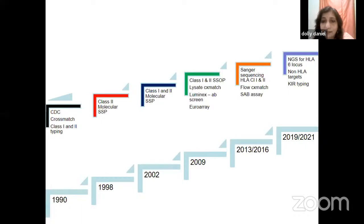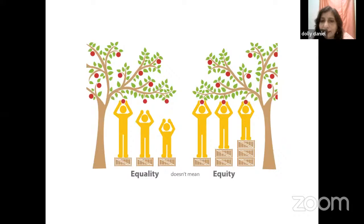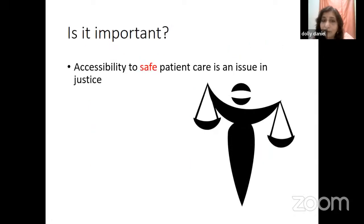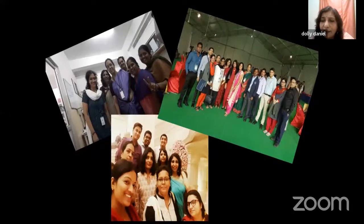But I think this journey has shown us that in some small way, we have reached the point where there is a certain degree of equity to our patients who are going in for transplantation in an affordable manner. And I think this is very important because accessibility to safe patient care is truly an issue in justice. I don't think this is possible without the number of people before me, and I'm sure who will be there after me to take things forward.